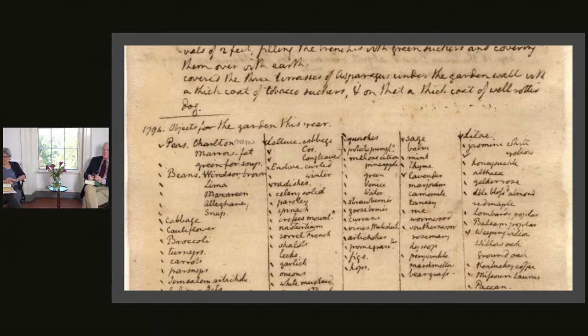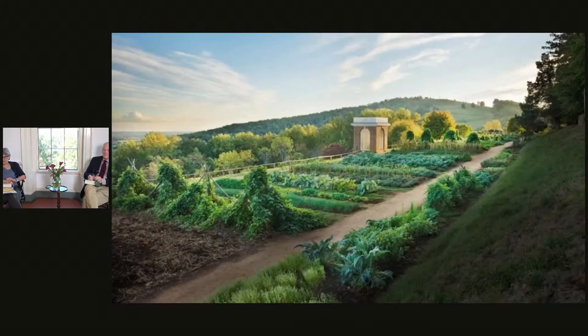And maybe we move on to a couple more images here. That's just a close-up of those herbs that I mentioned. But the vegetable garden in 1809, that's when we get a huge amount of Jefferson's written documentation in the garden book on his retirement year. 1809, the vegetable garden is completed.